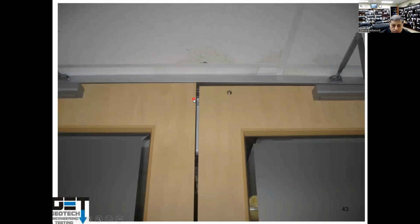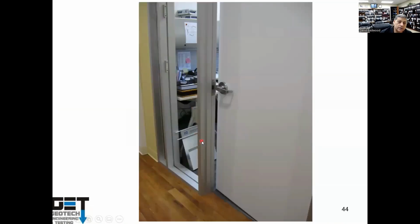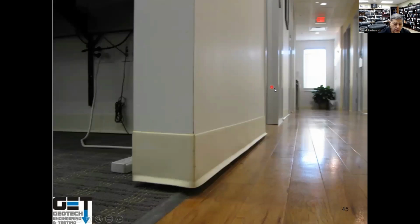Here's that medical facility out there in Stafford, and it just moved so much that it broke the glass, so people could not get in. People just stopped using the door, just went through the window. You know, walls bowing, floor slabs separating from walls.